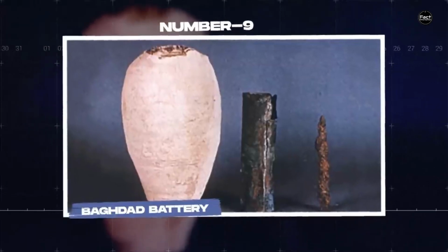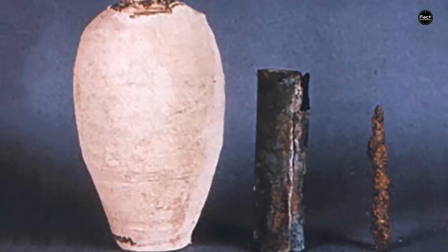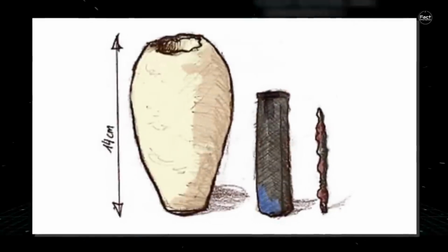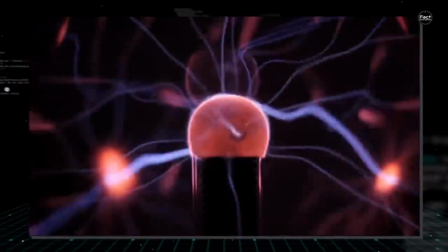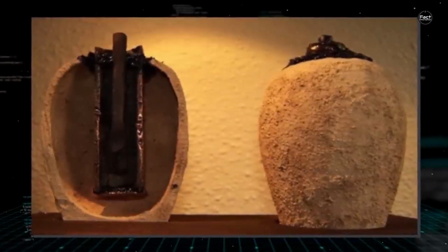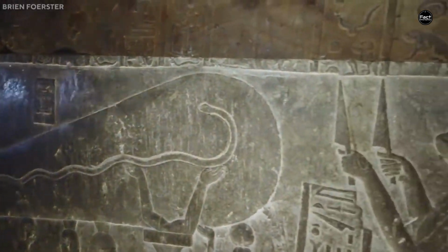Number 9. Baghdad Battery. The Baghdad Battery, also known as the Parthian Battery, is a set of 3 artifacts discovered near Baghdad, Iraq, in 1938. The artifacts consist of a ceramic pot, a copper cylinder, and an iron rod, which when assembled resemble a simple galvanic cell, a device capable of generating an electric current. The Baghdad Battery dates back to the Parthian period between 250 BCE and 224 CE, raising questions about the possibility of ancient knowledge of electricity.